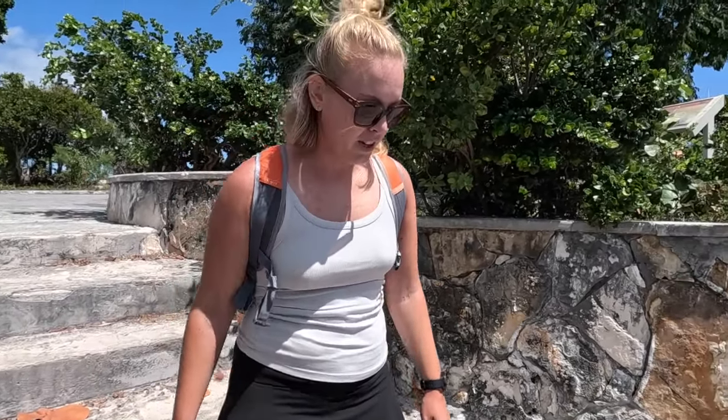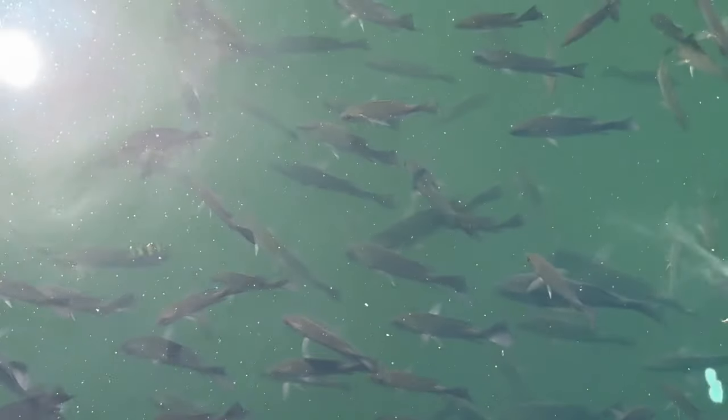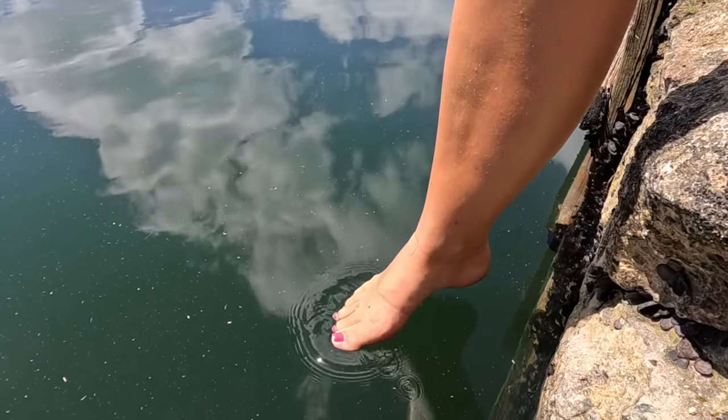So I said it wrong before. It's called a blue hole. It's over 600 feet deep, and there's a lot of fish. You want to go in? No. It looks kind of murky. So I think maybe I'm just going to dip my toes for good luck, since many locals believe that this pond has healing powers.